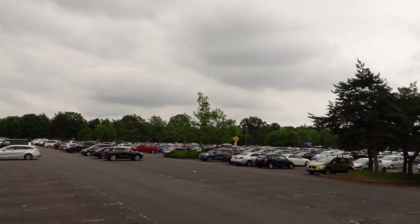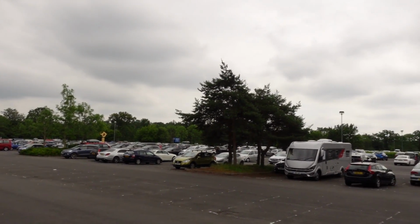But can I jump up into the back of this truck? It is mine, don't worry. Can I jump into the back of my own, and you get an understanding of how far I've just got to walk, so you can't even see the entrance from here.